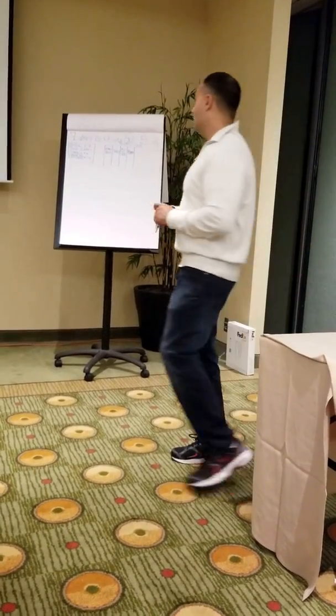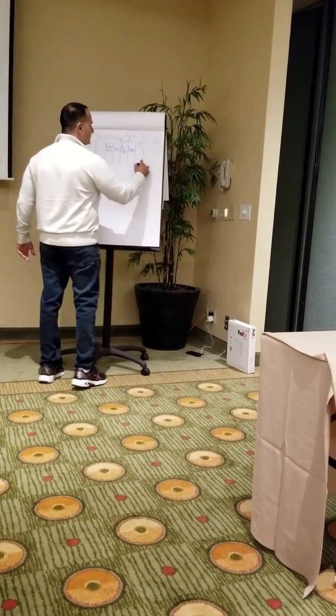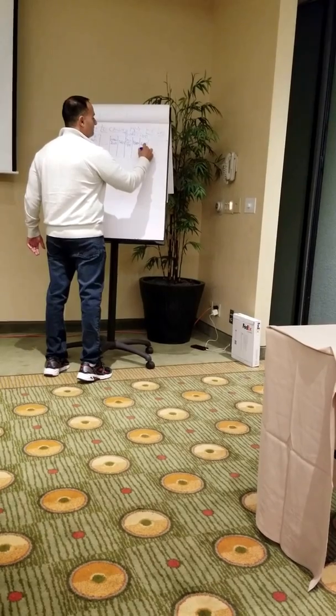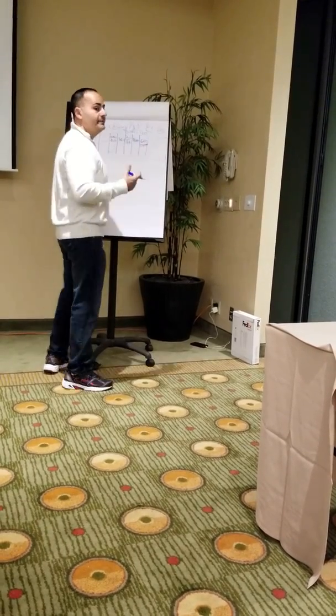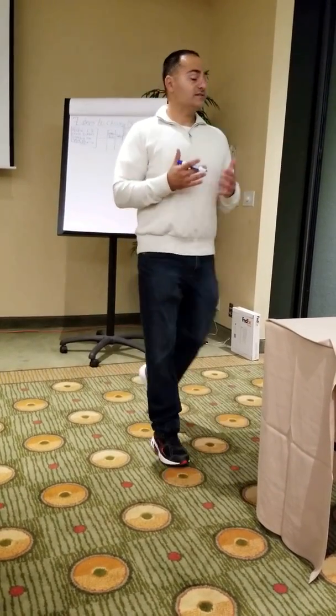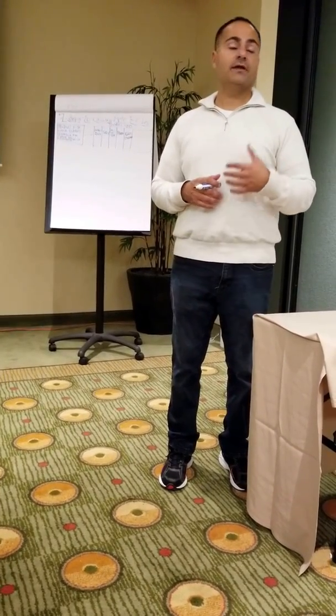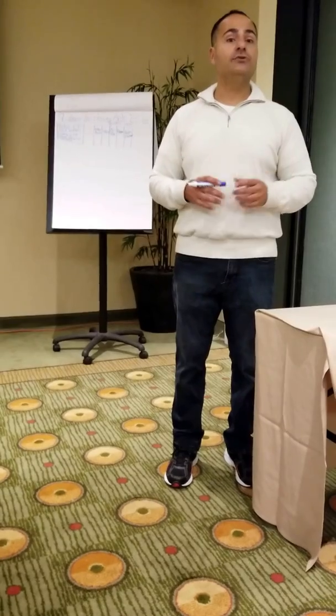We also need to know their exit strategy, the buyer's exit strategy, and all that means is, what is the buyer planning to do with the property? Are they going to flip it? Are they going to rent it out? What are they planning to do with it?